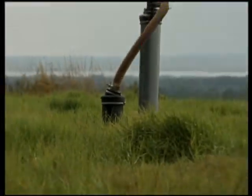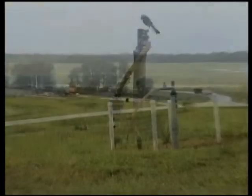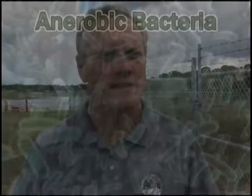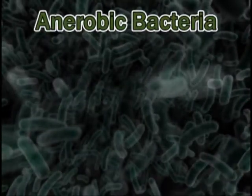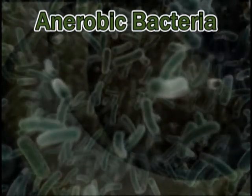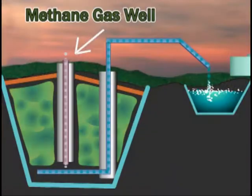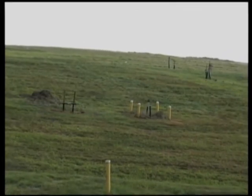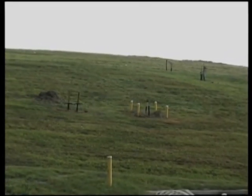What are those pipes over there? That is a landfill gas extraction well. In the landfill, there are bacteria that work to break down the garbage. They're called anaerobic bacteria because they work without oxygen to decompose the garbage. So what's the connection between the bacteria and the methane gas? The bacteria actually create the methane gas while they're doing their decomposition work. So we just collect the gas from around the garbage? Actually, there are over 150 wells in the landfill that are used to remove the methane gas.